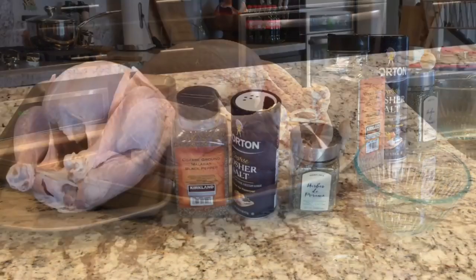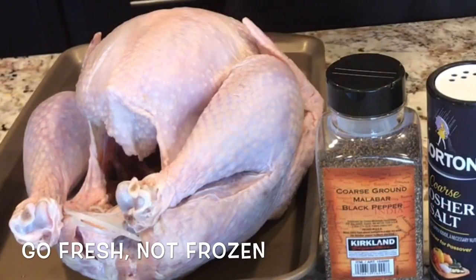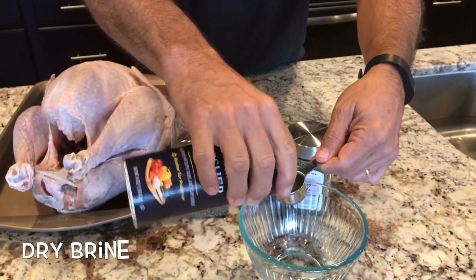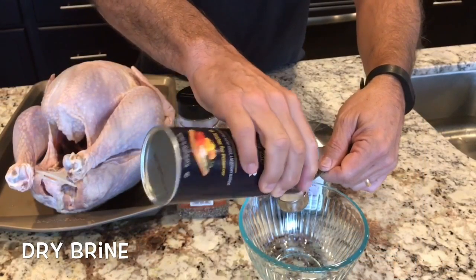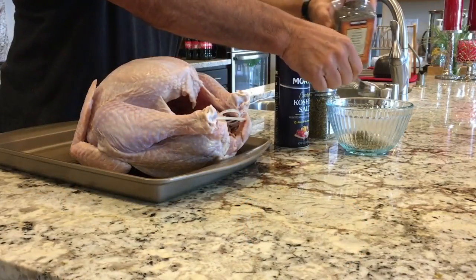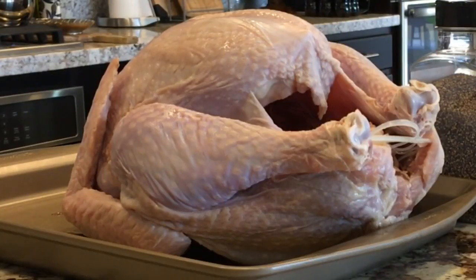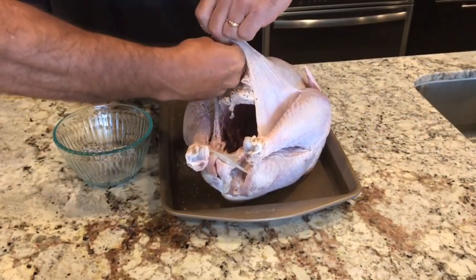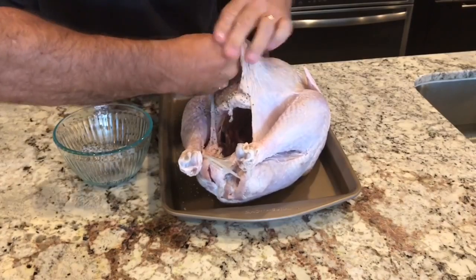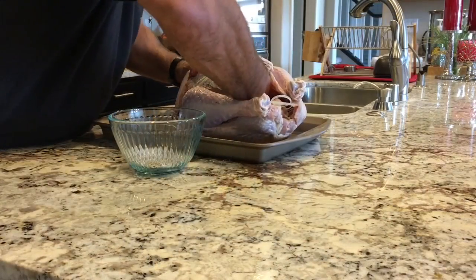So here's how to cook this exceptional Undercover Jetsetter turkey. You can use a frozen turkey, but we suggest one that is fresh. There is a difference. Now, we did a dry brine on the bird a day before. We mixed kosher salt, Malabar pepper, and herbs de Provence. Make sure the bird is dry, then gently separate the skin from the meat and start rubbing. The majority of the rub should go on the breasts. You also want to put some in the cavity.